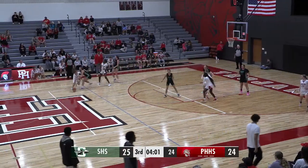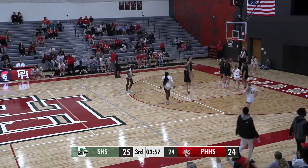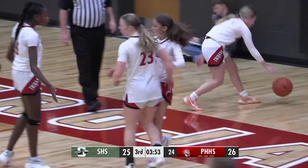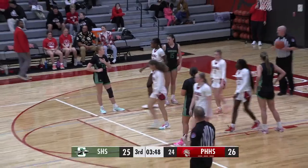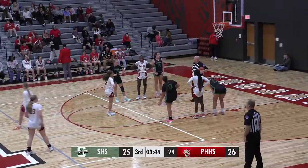Tucker trying to figure out something here. Driving in, gets the lane. And that ball will roll in for the two. Tucker getting the roll there. Her 6th point of the night, and she'll get an end one here. And the Trojans retake the lead, 26-25.